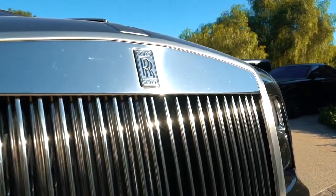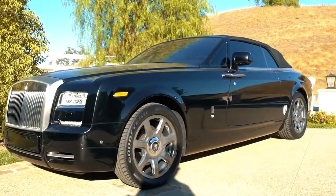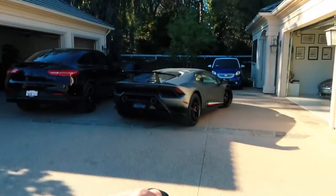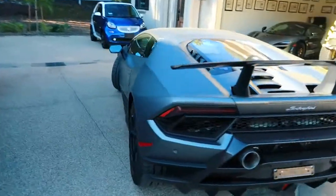Anyways, on to the next one. Whoop. Our next car comes courtesy of Italy, Sant'Agata, and that is the Lamborghini Performante.